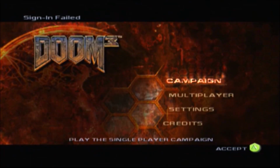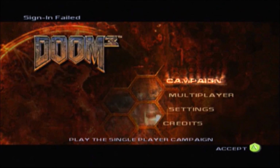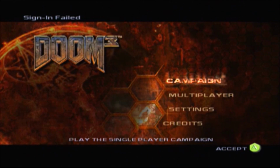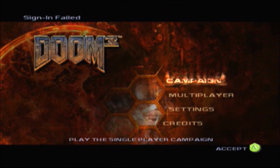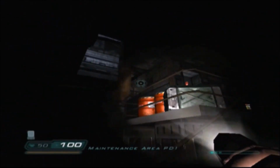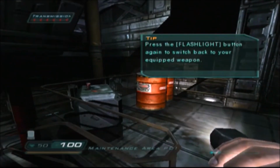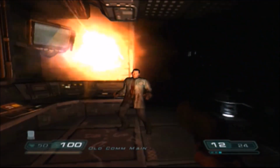Next up is a game that has garnered a huge fan base as well as critical and financial success, despite being criticized for doing little to elevate the first-person shooting genre. Doom 3 was ported over to the Xbox in 2005, and while it is definitely a step down in quality from the PC version, it remains visually impressive on the original Xbox.